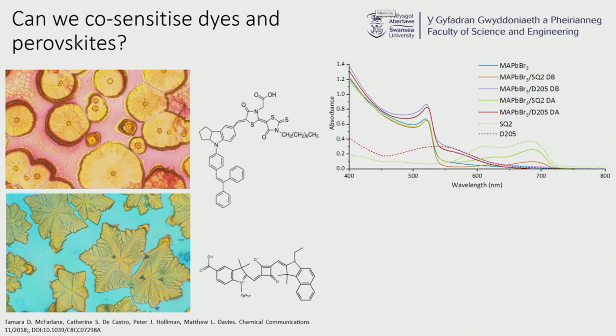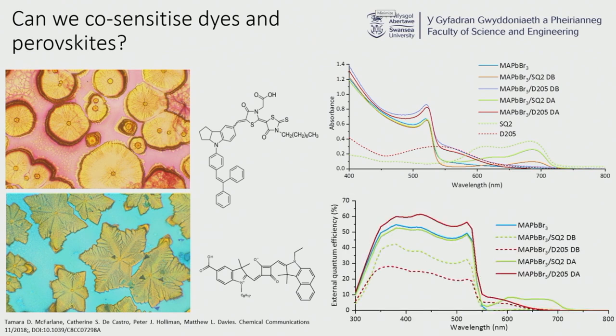When we measure the light absorption of these devices, we can see that we definitely have both the dye and the perovskite material in the same device. And then when we measure the electrical output at different wavelengths, we can see we are getting photocurrent from both the dye and the perovskite material. This is important because it allowed us to then understand that there's space available within a device to potentially do more work with.